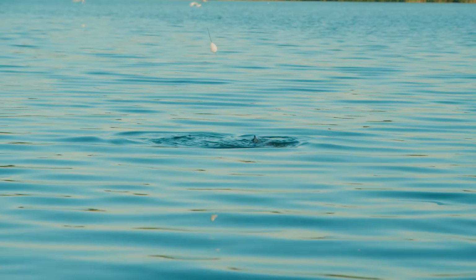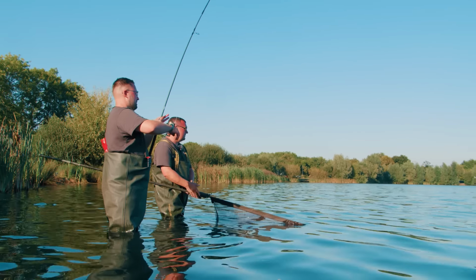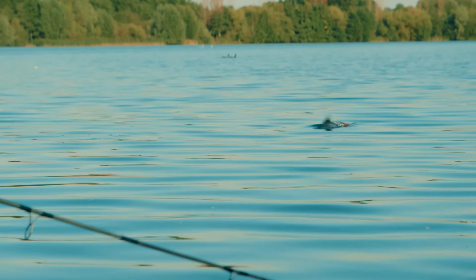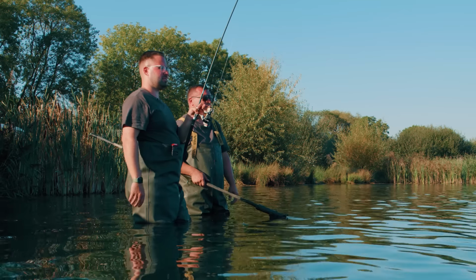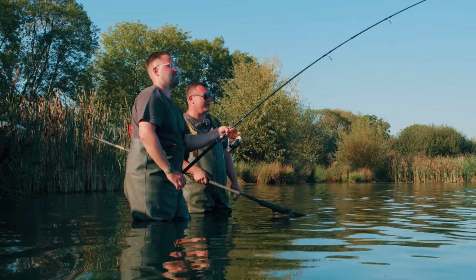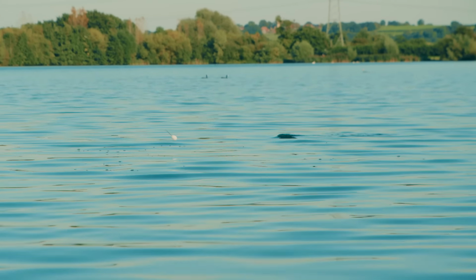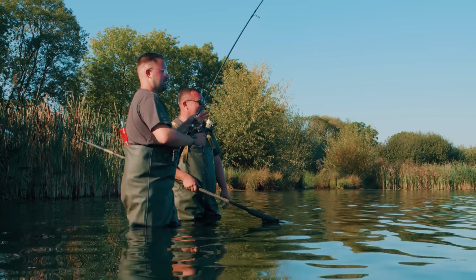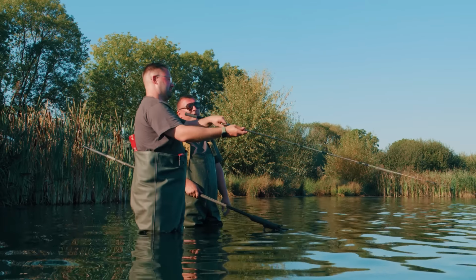Ooh. Scaly one. Proper scaly one. Doesn't look massive, but he's a nice one. Does not want to come in, this fish. It is really putting up a good account of itself. Still charging. Do you know what's nice? To play it on a nice soft rod. Soft rod, yeah. That's the beauty of floater fishing though, isn't it?